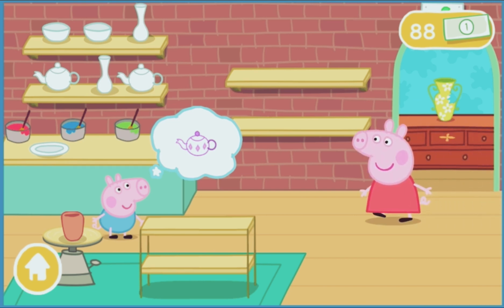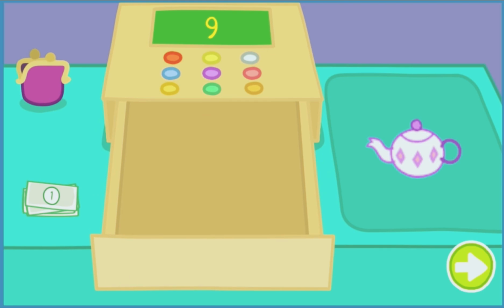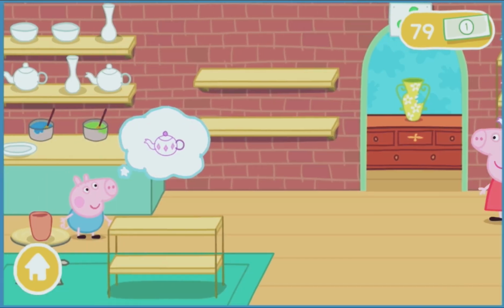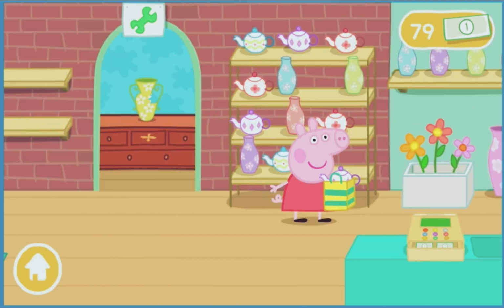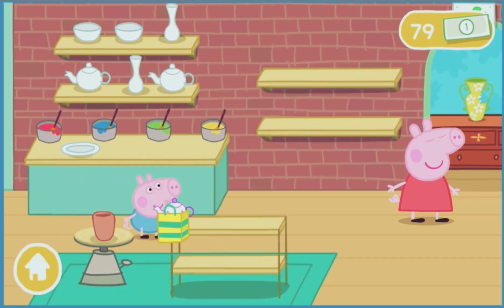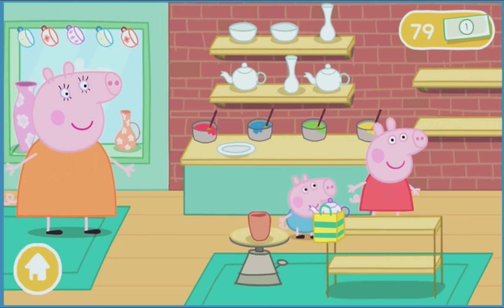George would like a teapot. To buy it, drag it to the register. A teapot. That costs $9. To pay, drag the dollars you need to the cash register. Great! Drag over what you bought to give it to George. Drag this over to George. George says thank you for your help. Terrific! Mummy Pig.